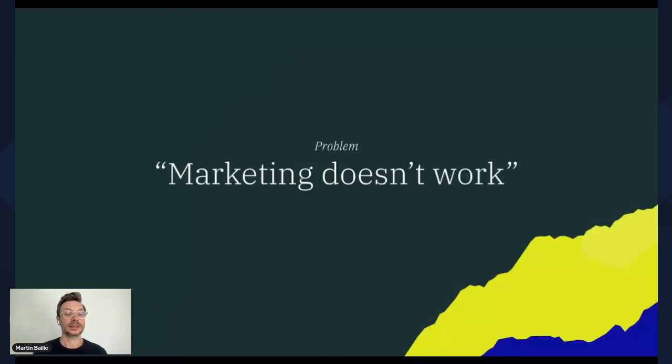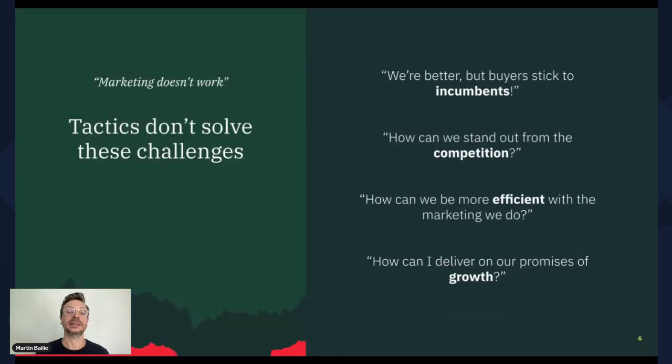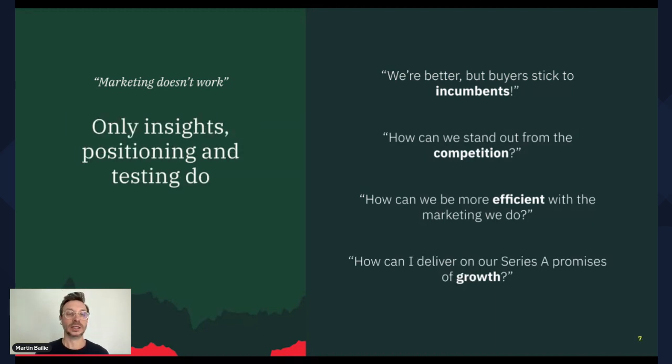Now, why are we talking about this? Well, Elysian Fields has been created because clients come to us and say, our marketing doesn't work. And what we find is that it's the tactics that are not working. The clients have strategic issues such as competing with incumbents or becoming more efficient or outwitting competitors. And these are not problems that can be solved with marketing tactics. They can only be solved with strategy. You need insights, you need positioning, and then you need a testing methodology.